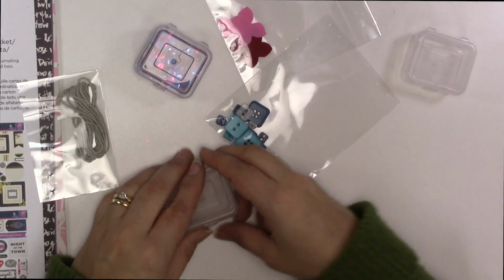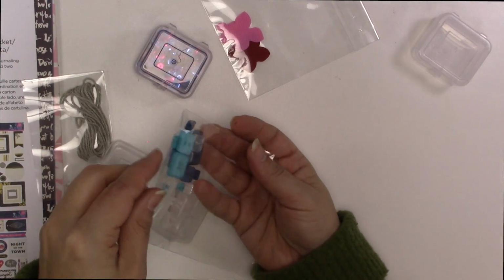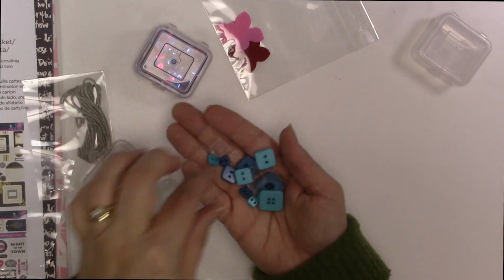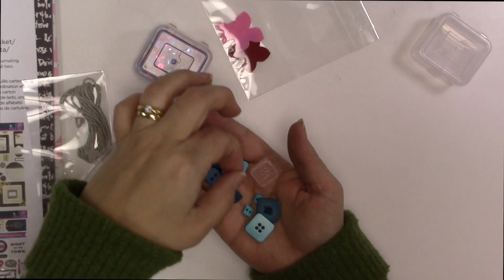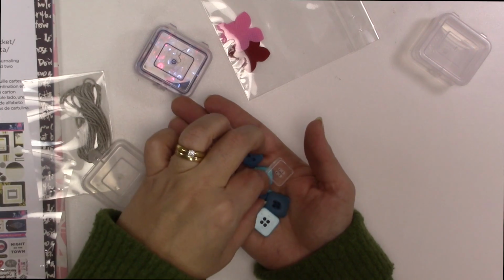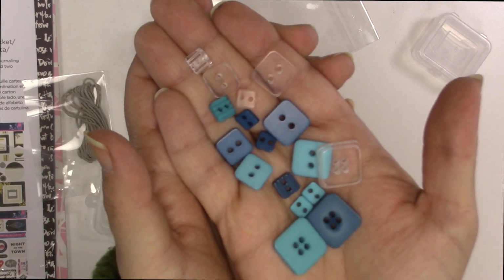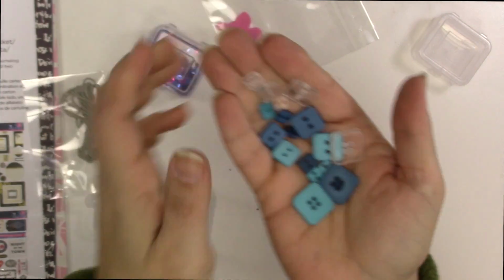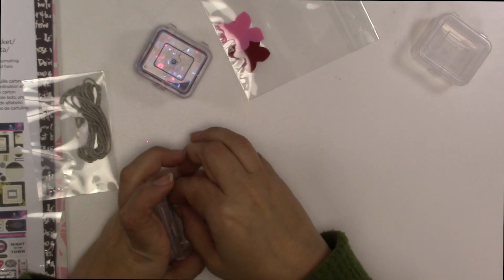And then it also comes with this really adorable set of buttons. They're square buttons. That's what I love about them. It's totally hip to be square. Look at these buttons. They're just so awesome. Look at this little tiny one that's striped. I like that there are multiple colors. I like that they're multiple sizes. I like that they're square. I like everything about these buttons, pretty much. They are awesome and will definitely make it onto one of my pages. So in we go.